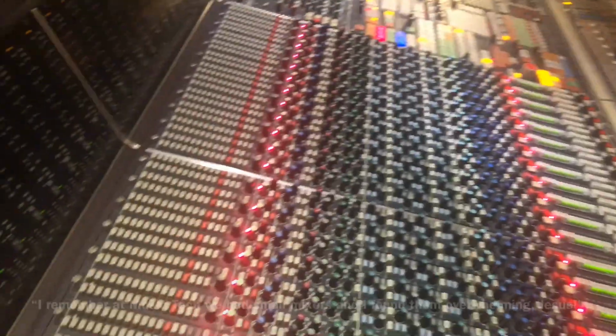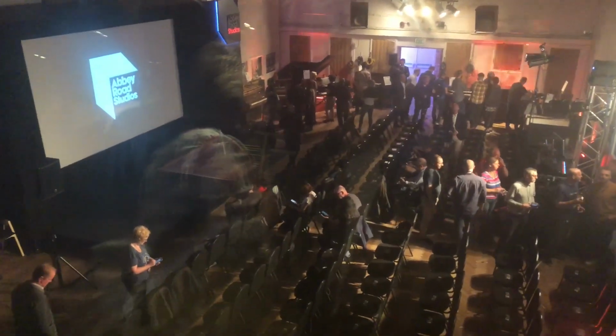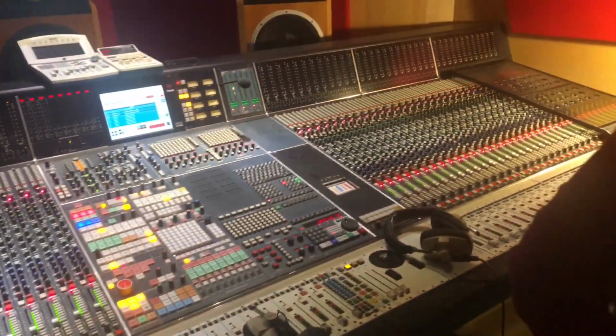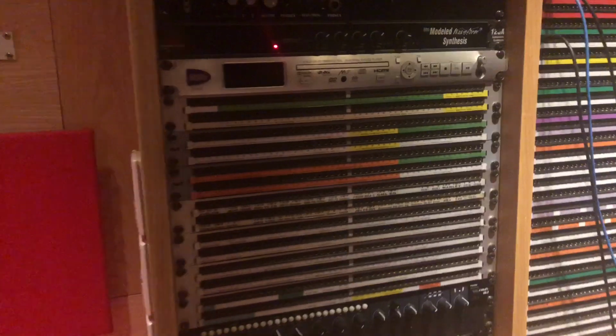So, I remember at Music Tech we had small mixes and I found them overwhelming. Jesus. It's only one thing repeated 60 times. It's Studio 2 from above. So you just make these same jobs sound very easy. This one is a 64. And the other is over Wigan. A company called News make them. And then it's really nice. Stuff on Facebook now. Does still work. I'm afraid the original one that the Beatles sent. Continue past it.